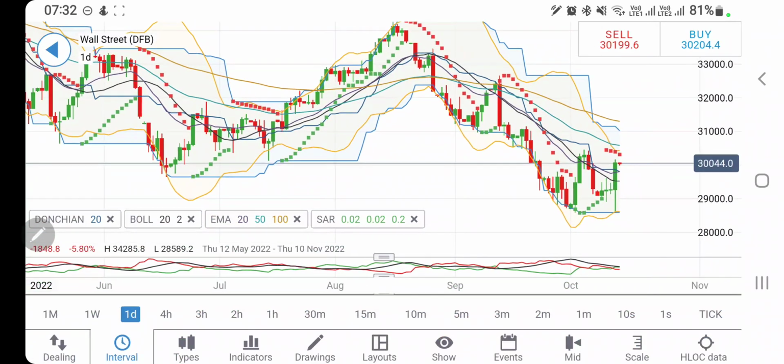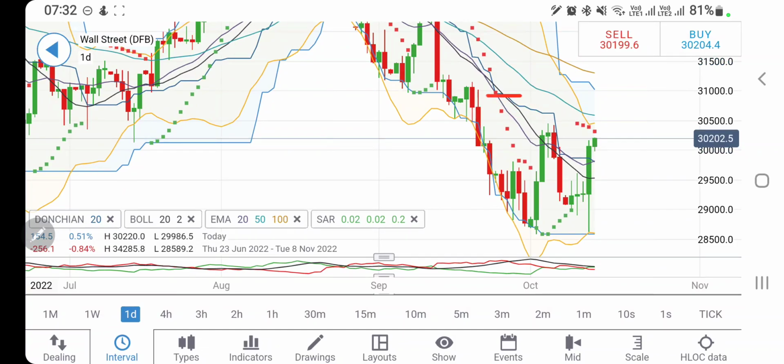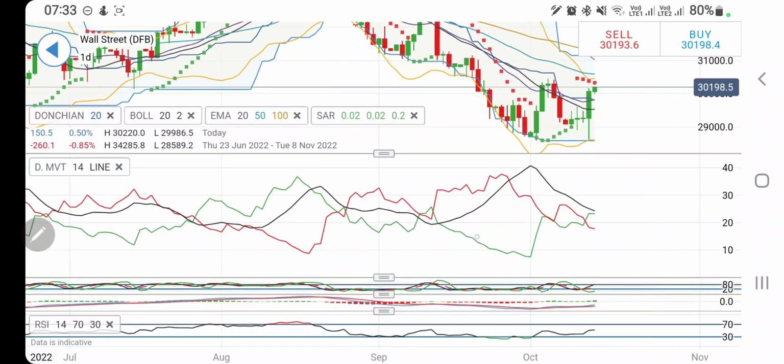Now look at the daily charts. On the daily charts, see how beautifully lower highs are done. And any move beyond this zone at 3250, beyond 3250, will call for a very strong rise, taking it towards 3,400, 3,500, and then beyond that again we can expect it to rise more. 3,800, 31,000 cannot be denied. Be cautious of 3,250 levels.